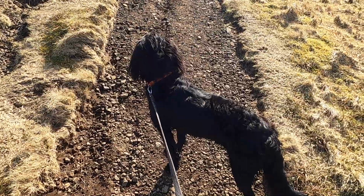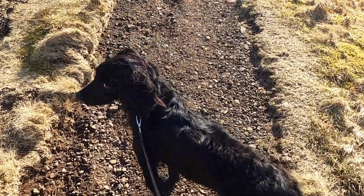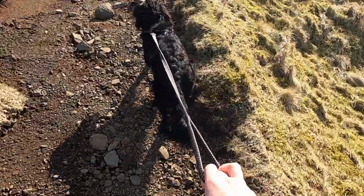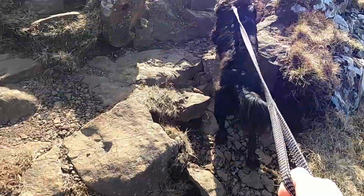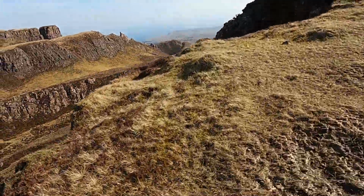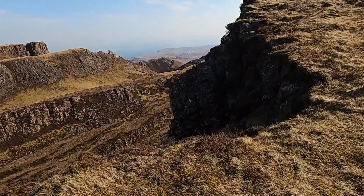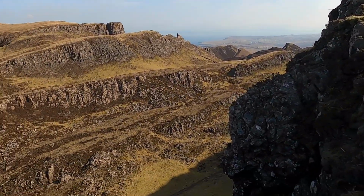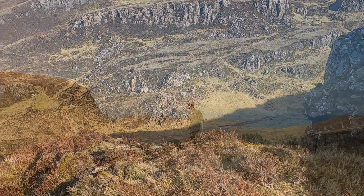Hey pups, is this where I get pulled up the hill? Let's go! And this is why Jack is on a lead. Good boy.